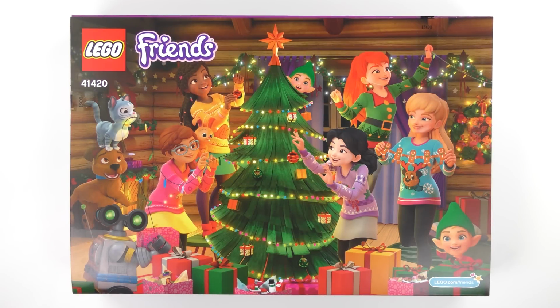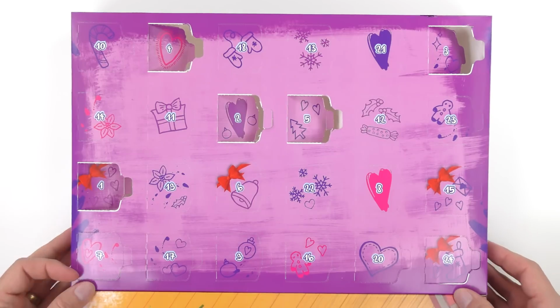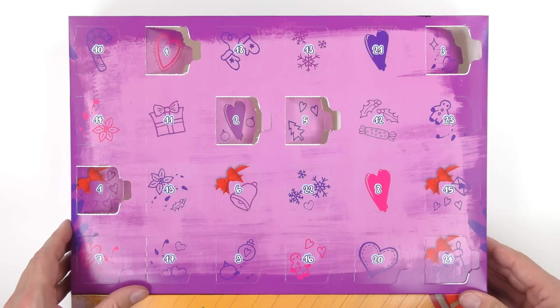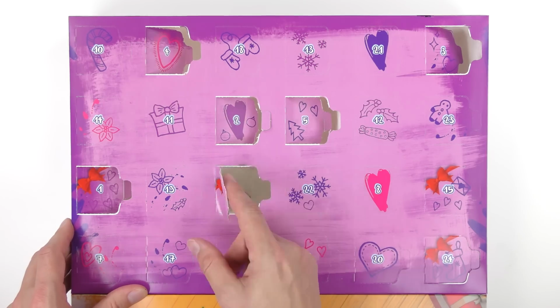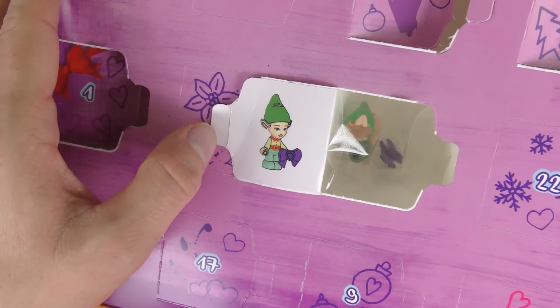Our final door for the final day of the weekend is LEGO Friends, and this is really not looking very good this year. We've had some particularly crappy gifts, so let's see what lies behind door number 6. Where have you gone? Oh, it's kind of a funny font there, so let's punch it out. Yeah, definitely number 6. Oh, now, that is interesting.